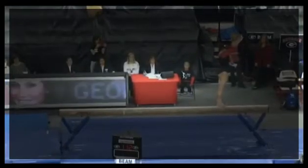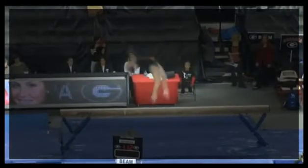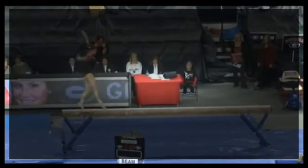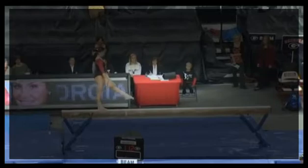Ready for her series. Back handspring layout. A little bit of a wobble off of that, but fights through it okay. And somehow still makes it look so pretty. Switch leap, split quarter combination.